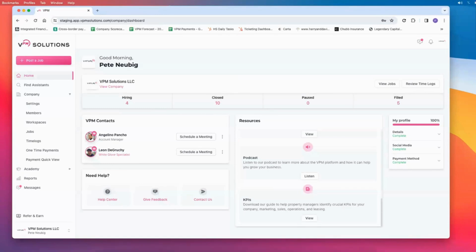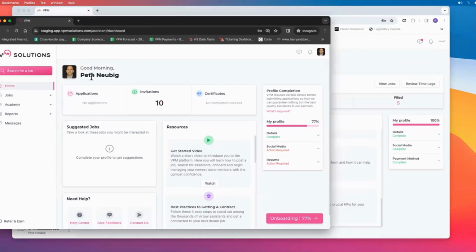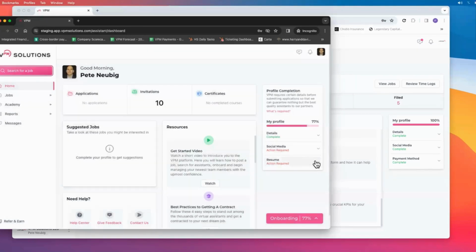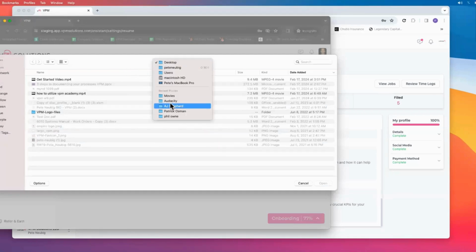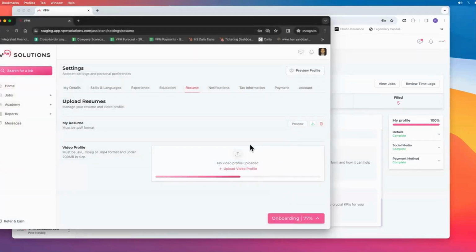Now, one of the things I was letting you guys know is, we want the VAs to have a fully functional resume card. So when a remote team member creates a profile, you'll see here, they're going to try to search for a job. And it says they cannot search for a job until they actually have a full profile to complete. The only way that they will ever have a profile that's full enough is if they have a video profile.